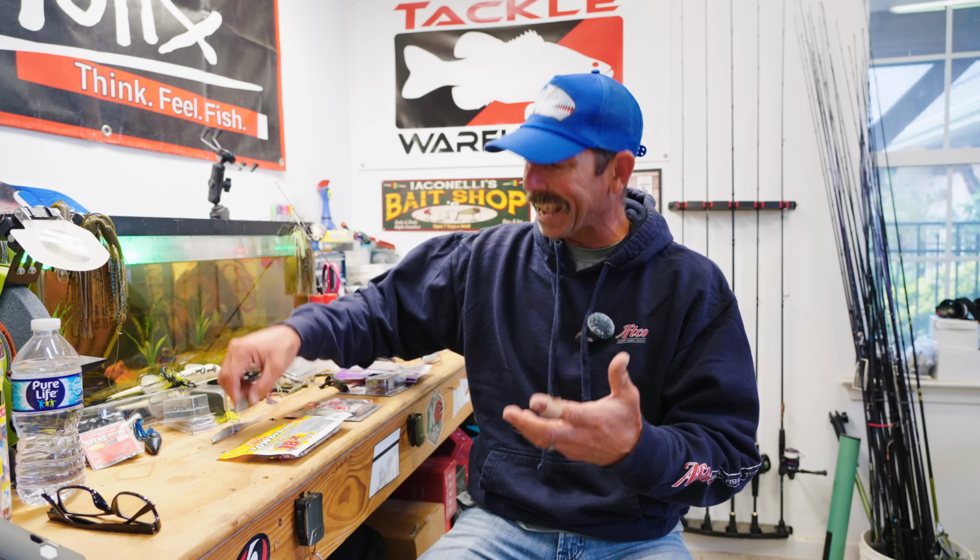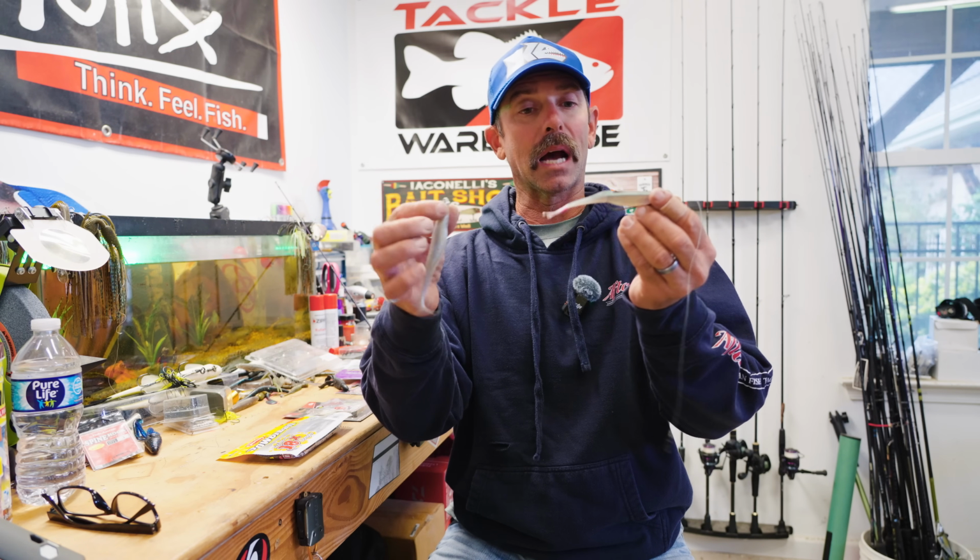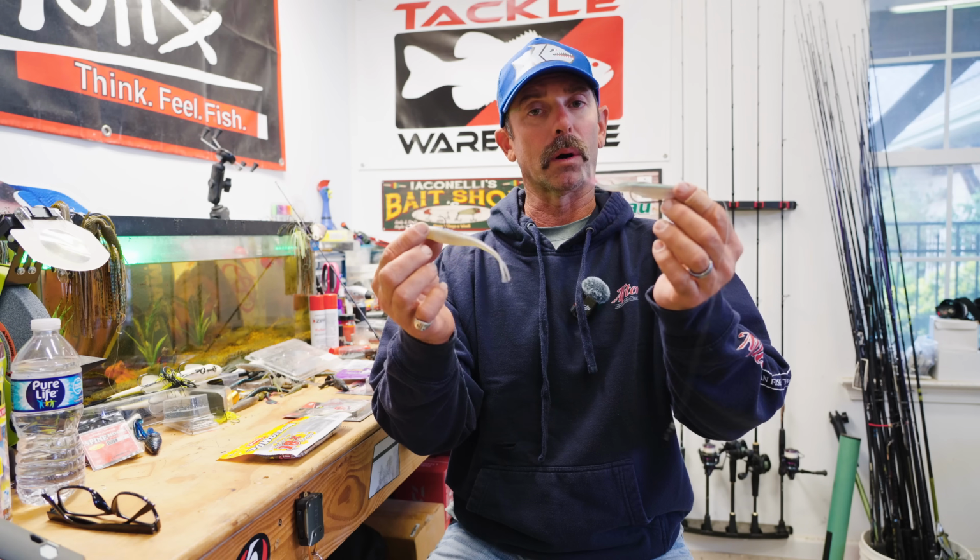I'm going to give you 2 baits for up north. And number 1, and this one I really thought long and hard about for my June time frame up north, this one was a candidate every time I close my eyes and think about baits that caught a lot of fish for me in June. And the answer is a fluke. A fluke, guys. A bigger minnow-style lure.